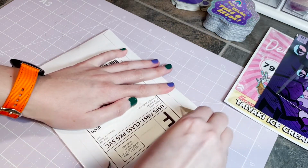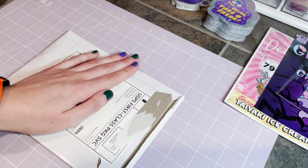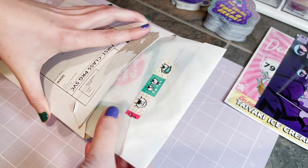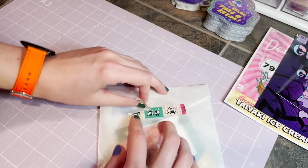Okay, and the last thing, this is from Megan. You know how earlier in this video I packaged a bunch of stuff up to send to her? Well, guess what, folks? I ordered from her shop too. Oh my god. Okay, she seals up her packages with her little washi tape.